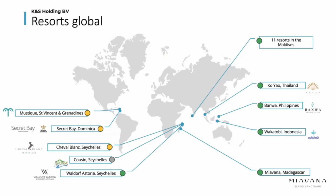And globally, this is where we are. So we have 11 resorts in the Maldives. We operate in Thailand on an island. We operate in Banwa, which I just explained, and Wakatobi in Indonesia. And last year in October, we started using traps in a 5-star resort in Madagascar. This year, we had Waldorf in the Seychelles, Cheval Blanc.